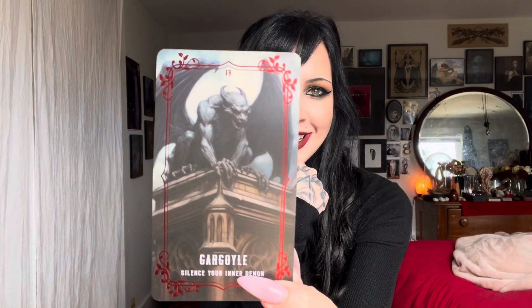So yes, absolutely. Please don't discount the guidebook, but also you have everything that you need right here as well, which is really nice. And again, it makes it just a beautiful clarifier. I just wanted to see this one. I love this one. Gargoyle, silence your inner demon. It's so beautiful. Oh, Sirian, you knocked it out of the park, my dear.